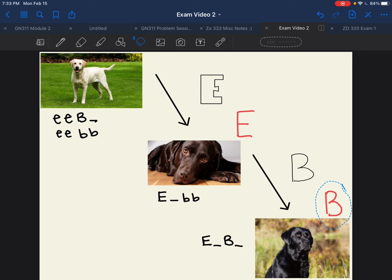Therefore, a yellow lab does not have a big E allele, and it doesn't matter what's at the big B locus. Brown dogs have at least one big E allele and no big B. And black dogs have at least one big E and one big B.